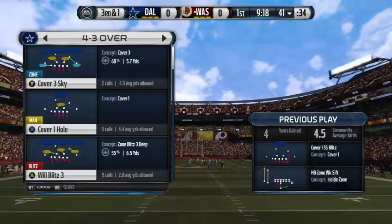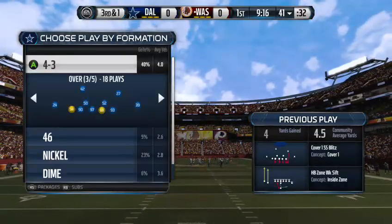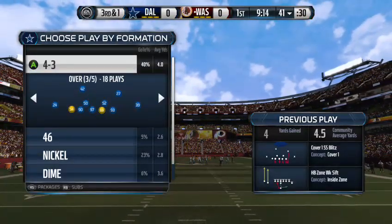Here's how the Cowboys defense. This is an aggressive bunch that a week ago came up with 6 sacks.